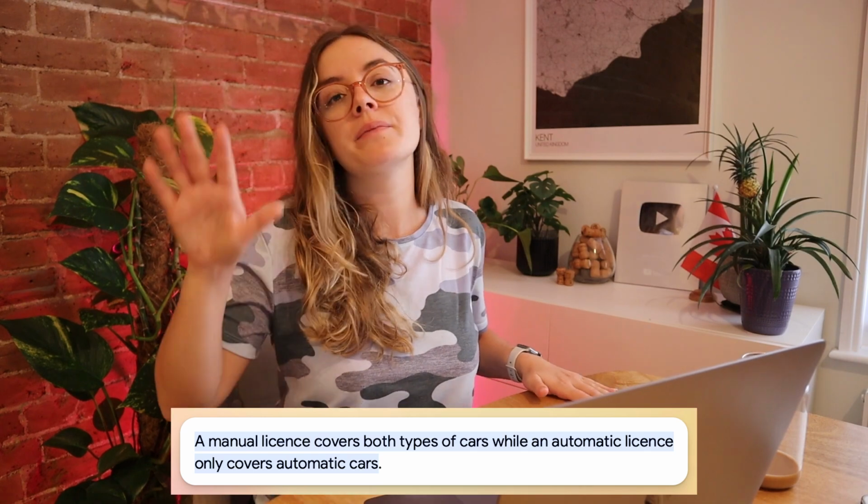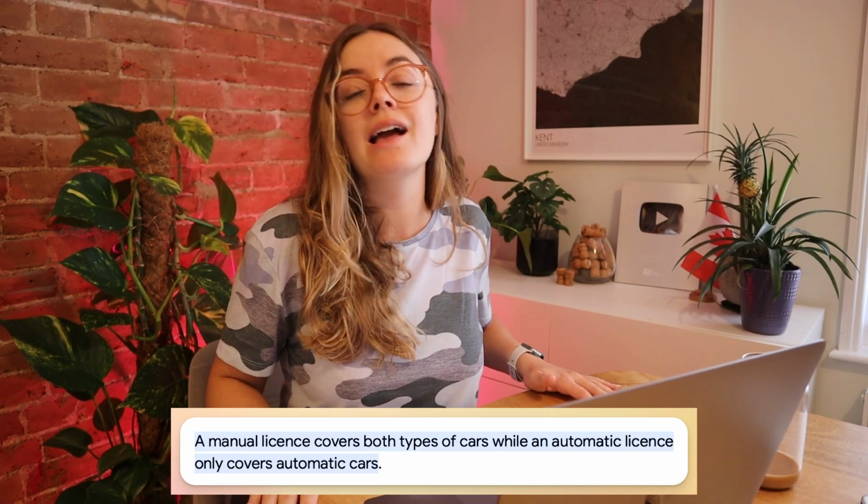Now, if you are lucky enough to be on the designated country list, which means you can exchange your license for a British one, it's likely that you're going to get an automatic license. The UK is a little bit funny in that there are two different types of licenses. Ones that allow you to drive automatic cars and ones that allow you to drive manual and automatic. So as a Canadian, we didn't have a choice. You just get a driver's license. But when I exchanged my Canadian driver's license for a British one, I received an automatic license. If I wanted to drive manual, I would need to go through all of the tests again to do so.